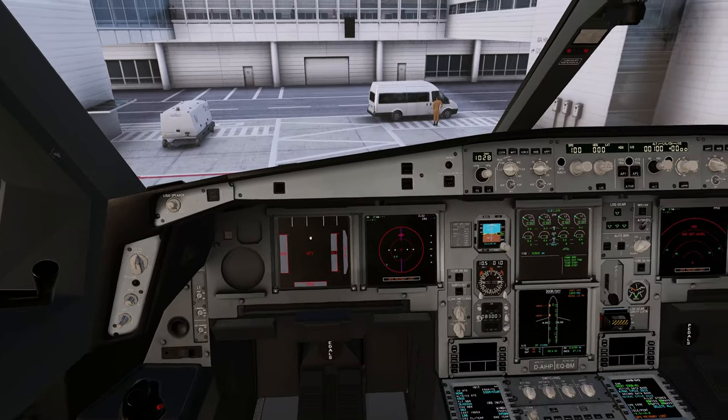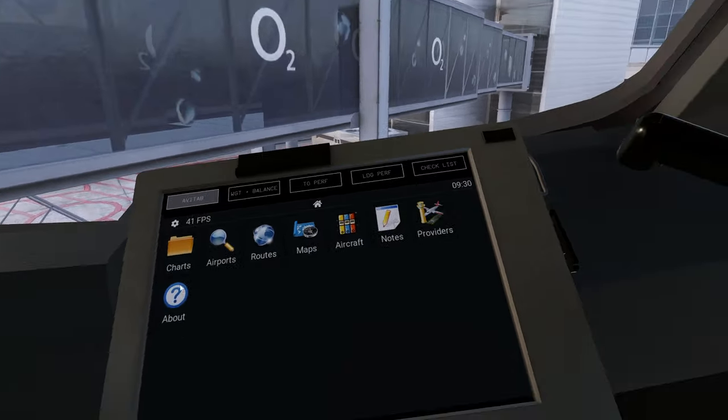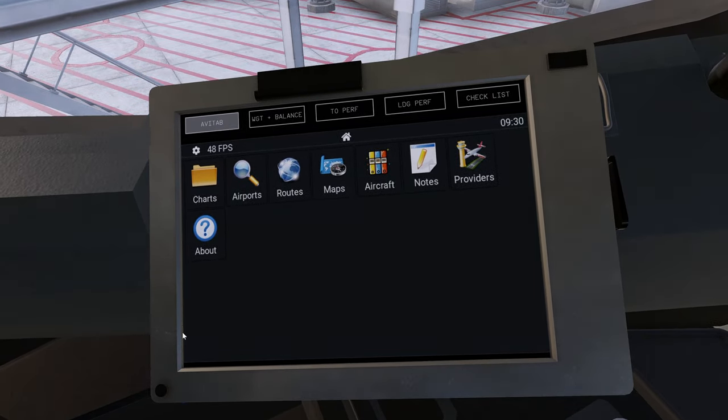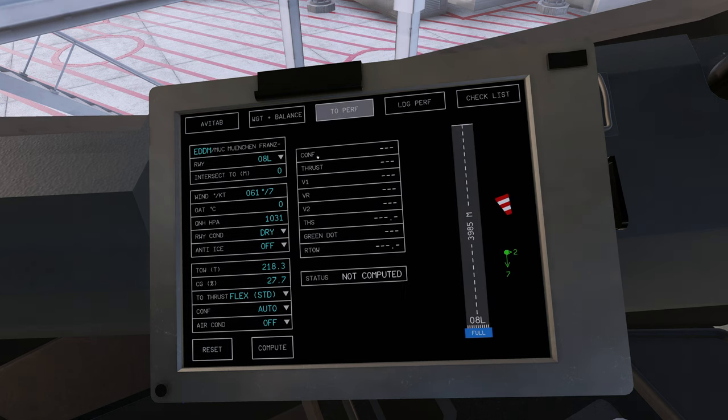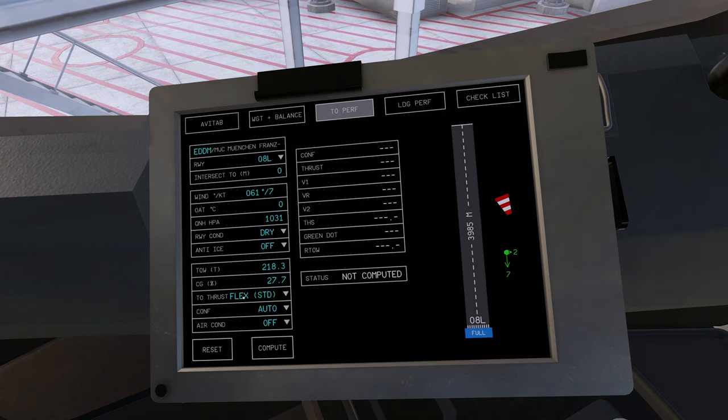Preliminary performance determination. So we're going to go ahead and head to our tablet. Go to takeoff performance, reset. We'll get some weather information. Outside air temperature 0, QNH 1031. We'll go ahead and set the weather information here. 1031 set on all three, and we'll pre-calculate our information here. We're expecting a takeoff weight of 313,300, so we're going to add 1 ton to that.